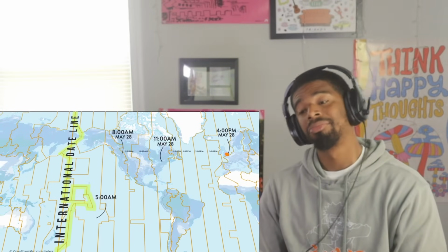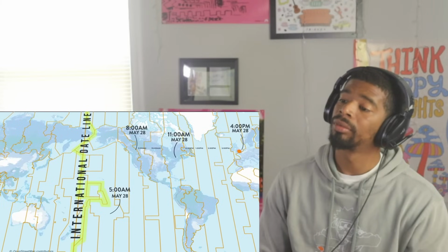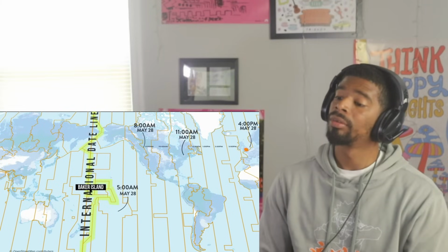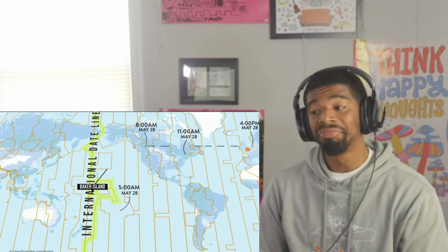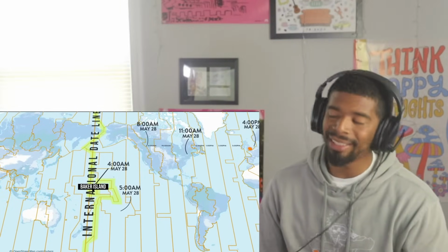You're now GMT -11, it's 5 in the morning. And then you get right up to this messy line. If you were to be in the Baker Islands, which is like a US, random uninhabited island in the middle of the Pacific Ocean, you would be at 4 a.m. So it's 4 p.m. over in Greenwich, it's 4 a.m. on this random island in the Pacific.